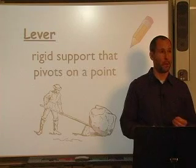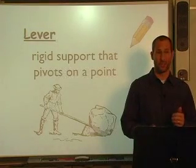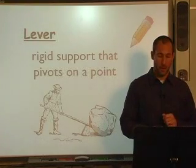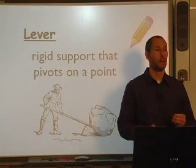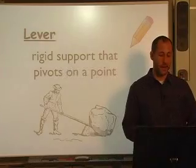So if the fulcrum or pivot point is in the middle, we call that a first class lever. If the resistance or load is in the middle, then it's a second class lever. And if the effort is in the middle, then the lever is a third class lever. Once again, we will do those examples in science class.